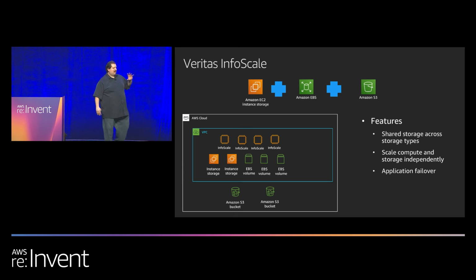So if you need to separate out customers in different ways or provide different security boundaries, you can do that within a cluster or within a group of clusters. And again, it's very flexible: if you need more performance or more capacity, you can adjust the clusters to meet those different needs. And it can handle the actual failover of the application, as I mentioned.